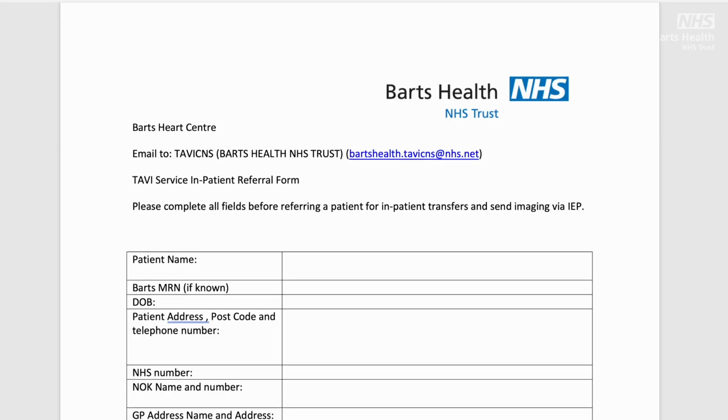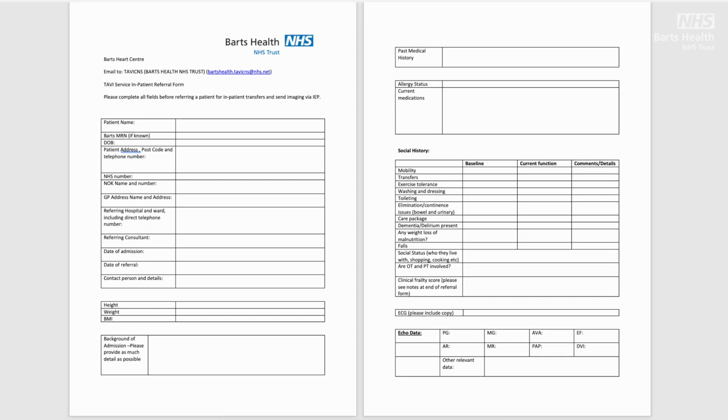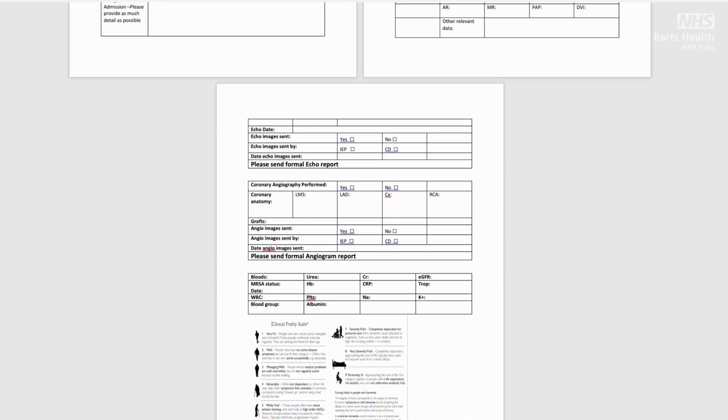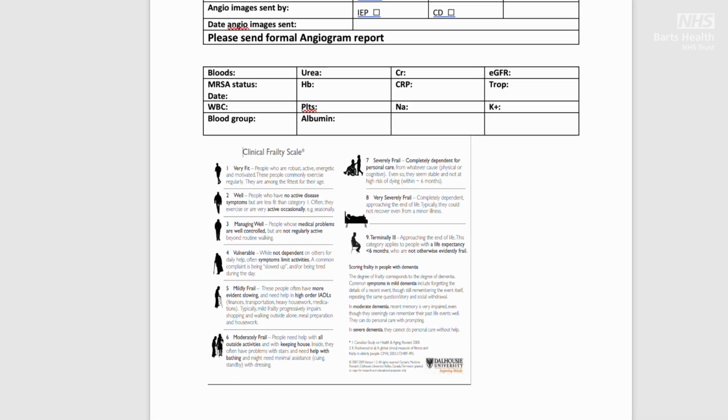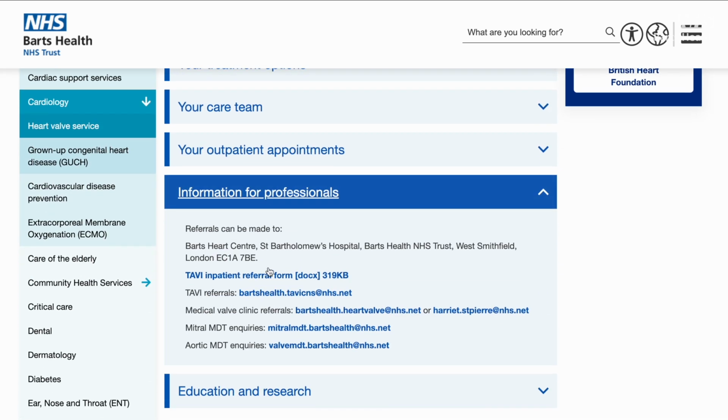All of our inpatient referrals are done via email correspondence. So please send us an email along with the completed inpatient pro forma to bartshealth.tavicns@nhs.net. Kindly ensure that you fill out this form with as much detail as possible, including the patient's current clinical condition as well as their frailty assessment, as this can influence how quickly we plan treatment and transfer. The pro forma can be downloaded from our Barts Heart Valve webpage.